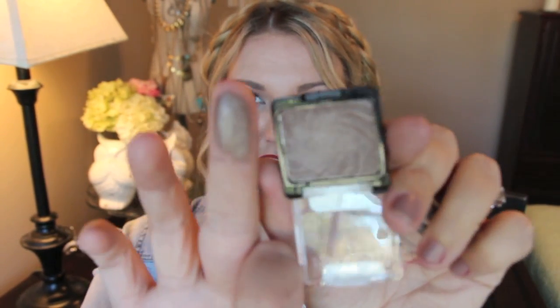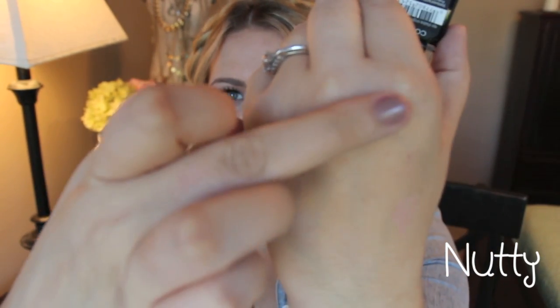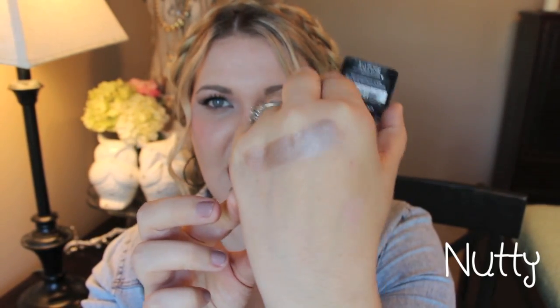So the first one that I'm going to show you from these singles, which are like $1.99 or 99 cents, and I know that you can get them on major discount. This is Nutty, which is a gorgeous taupe color, really smooth and buttery. I don't know if you can even see how pigmented and nicely that applied. This is a beautiful shade. It's really similar to MAC's Satin Taupe, but it has a little bit more brown in it than Satin Taupe does. I absolutely love this shade.